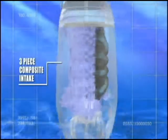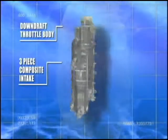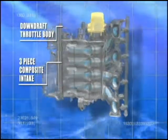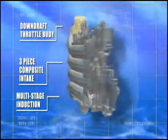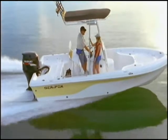A three-piece composite intake manifold reduces weight and provides an efficient and highly controlled path for the fresh incoming air. This, in conjunction with the exclusive Suzuki spherical downdraft throttle body, provides superior low-speed control and throttle response. Multi-stage induction acts like the secondaries in a high-performance four-barrel carburetor. Hit the throttle and bam, there's an instant blast of power right when you want it. But don't let the reference to the four-barrel carburetor confuse you. These engines employ the most advanced multi-point digital sequential fuel injection available. EFI balances outstanding performance and great throttle response with good fuel economy and low emissions.